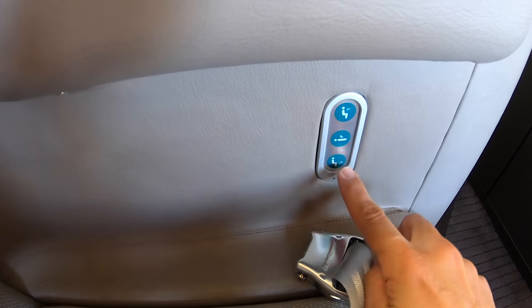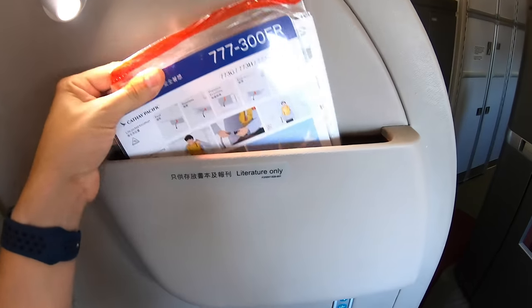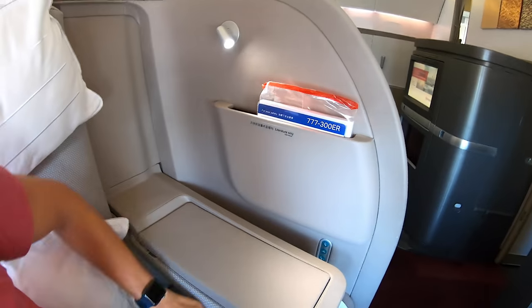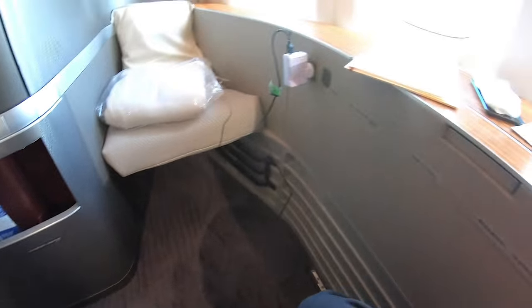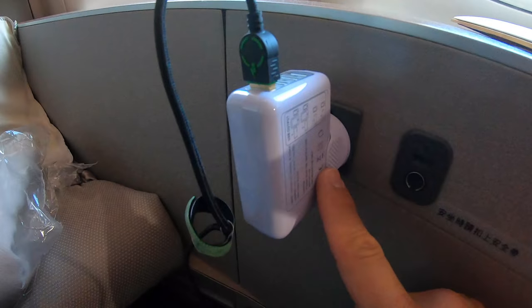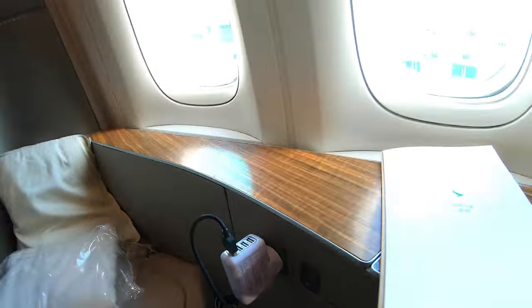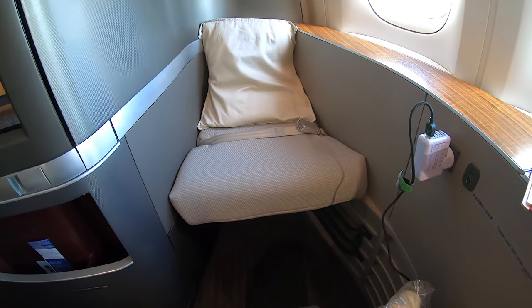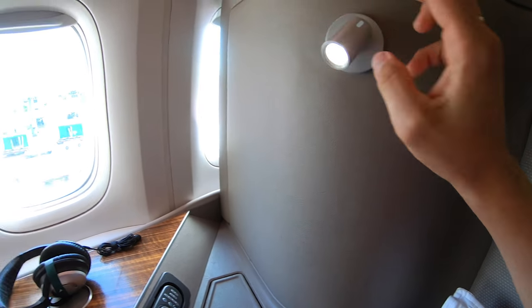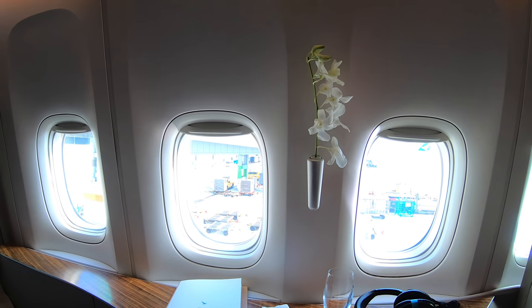Here are the presets for my seat, for magazines and safety information, a reading light, and an armrest for my very big seat. It's just my table and a very big compartment inside. And here's my headphone jack, power plug, USB, and another seat for my footrest. And on my right is another reading light, a nice flower, and three windows for me.